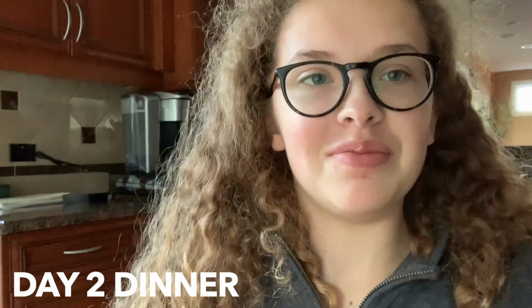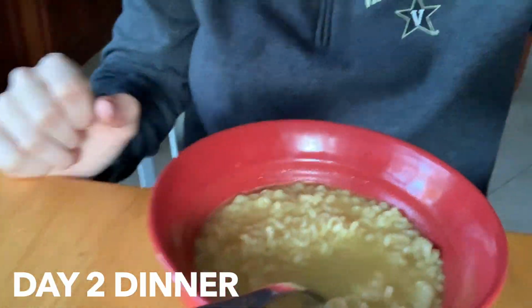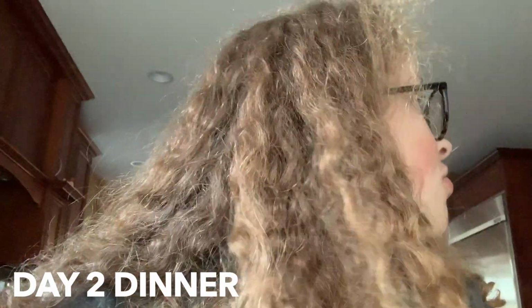It's day 2 for dinner right now. I had to deviate a little bit from the meal plan just because I have like 20 minutes to eat and cook dinner. So we got some ramen here, just your normal 25-cent ramen, and this is 370 calories. So I have to be somewhere in like 3 minutes.